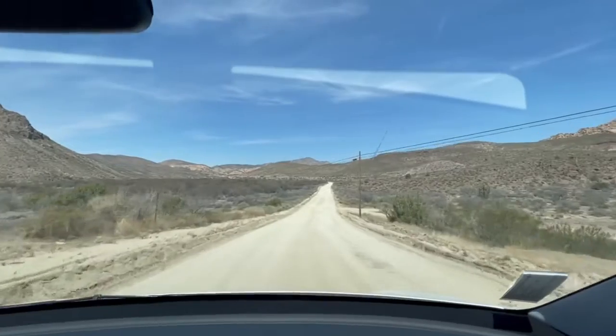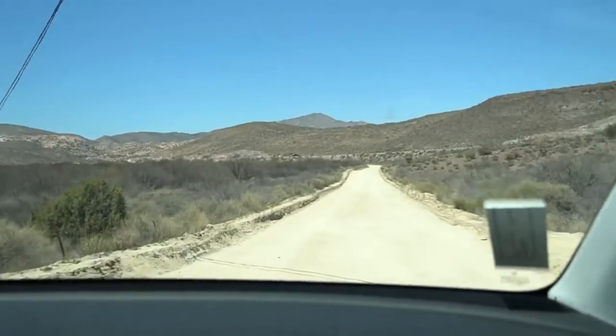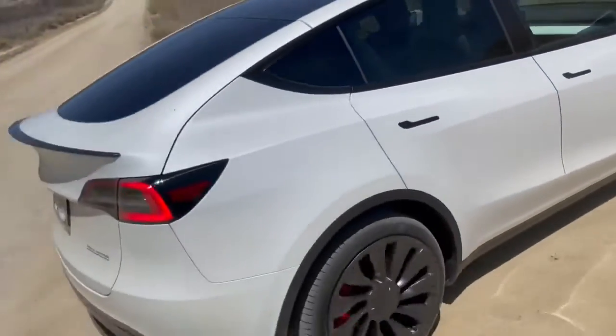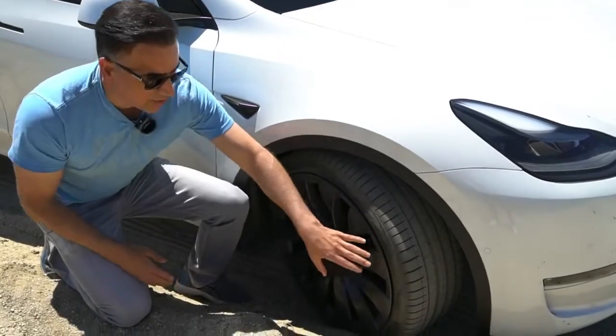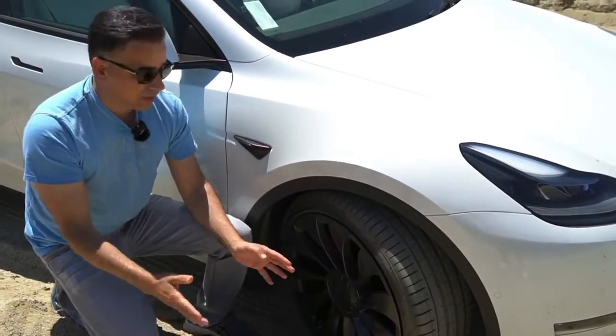What do we have here to our right? So we're gonna get off this road right now just to see a little bit more of an uneven terrain. See how this car does. Notice how as soon as I get off the main road, any uneven terrain, and this car just doesn't have the right access angles to be able to take on minor irregularities on the road.